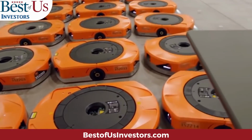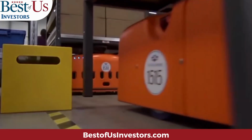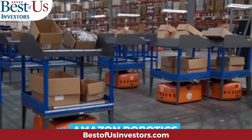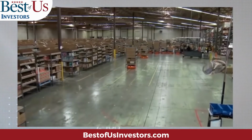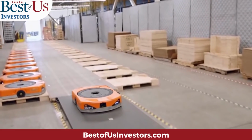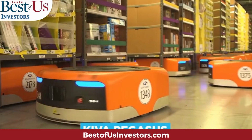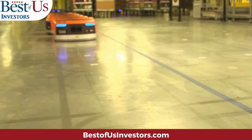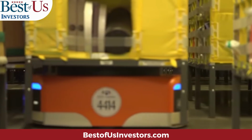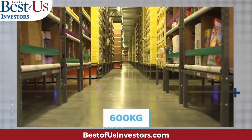In a move that could be described as either ruthless or inspired, upon purchasing Kiva, Jeff Bezos changed the name of the company to Amazon Robotics and told all previous Kiva customers, household names like Gap, Walgreens and Staples, they'd no longer be allowed to buy new Kiva technology. The new iteration of Kiva, known as Pegasus, is 10 centimeters shorter, meaning more can be stocked on top and uses half the parts, so it's cheaper to manufacture and maintain. Amazon says Pegasus can lift a hefty 600 kilograms.